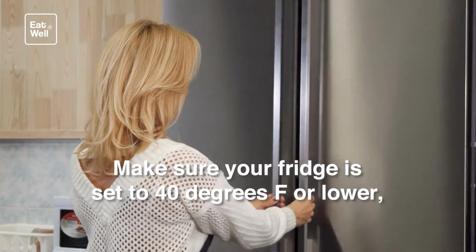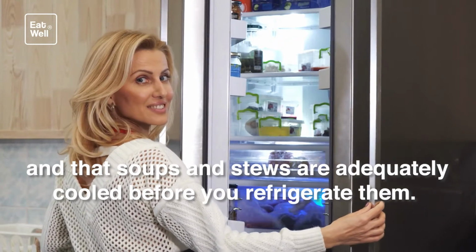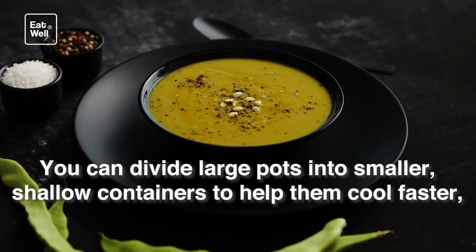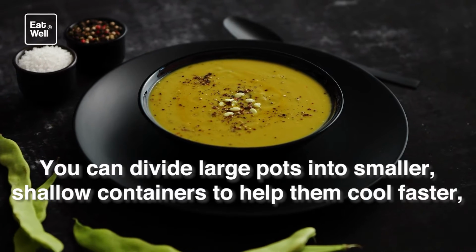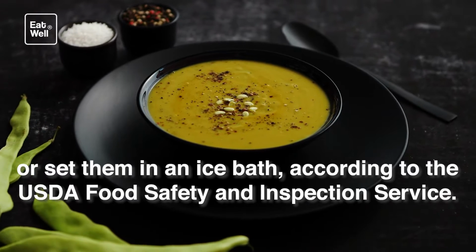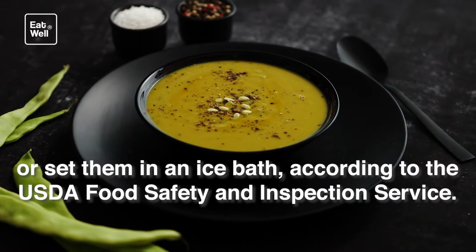Make sure your fridge is set to 40 degrees Fahrenheit or lower, and that soups and stews are adequately cooled before you refrigerate them. You can divide large pots into smaller, shallow containers to help them cool faster, or set them in an ice bath, according to the USDA Food Safety and Inspection Service.